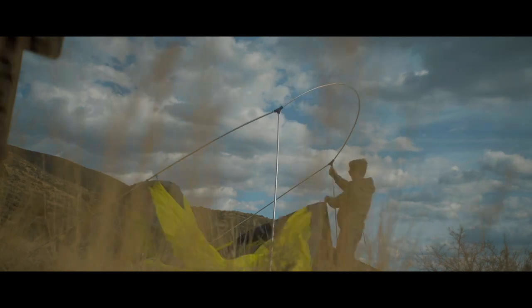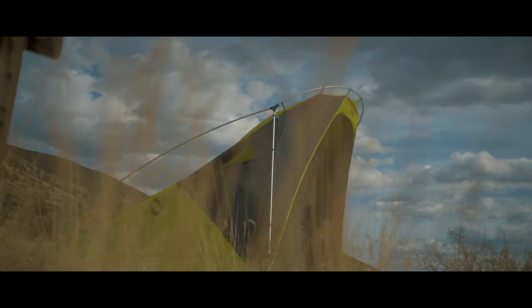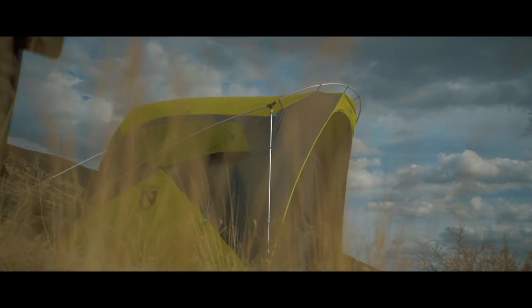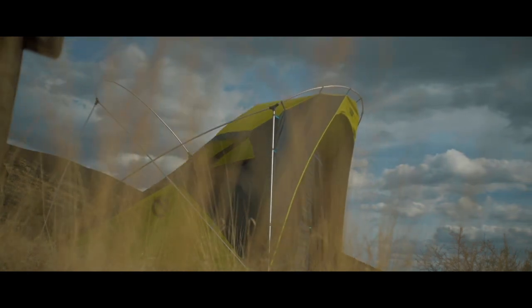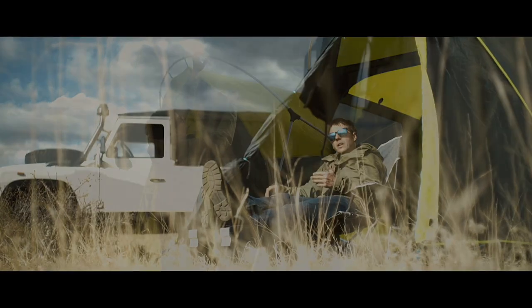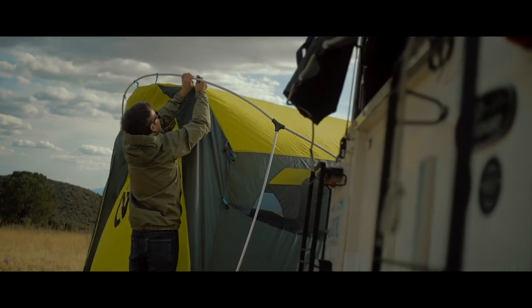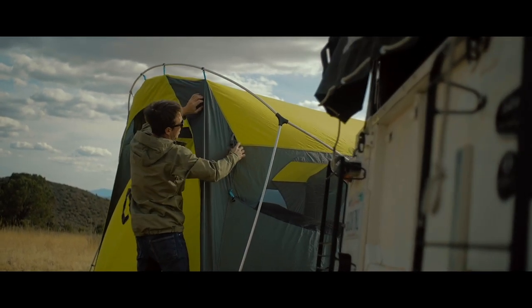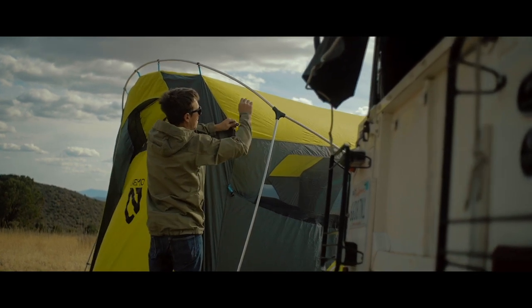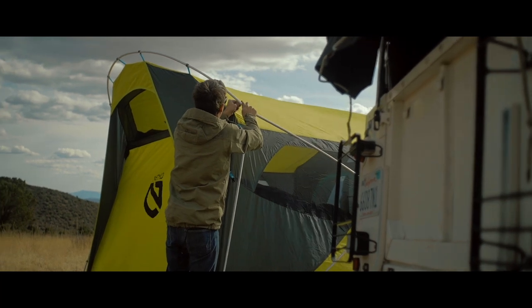The Wagon Top 4 is a little different though. It's got two big poles that have these plastic hubs. They're a little cumbersome and strange to look at, but once you set this tent up once, it goes together fairly quick. Some of the great elements of this tent are the vertical sidewalls. So when you step inside, you realize that much of the footprint of the tent is actually usable standing space.